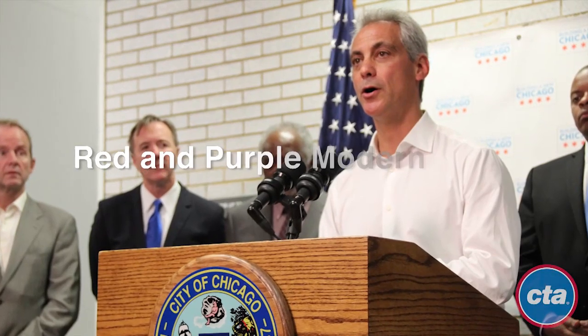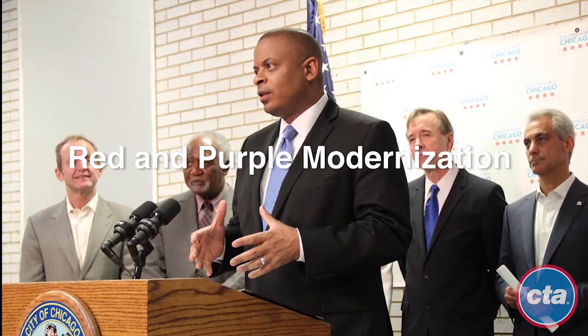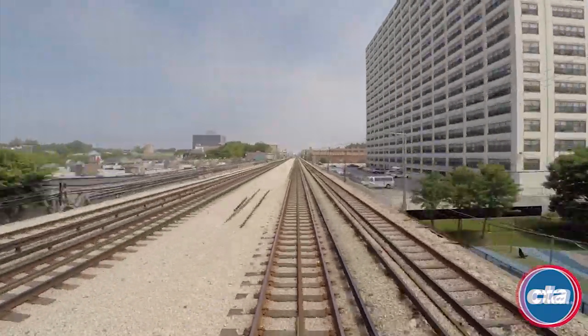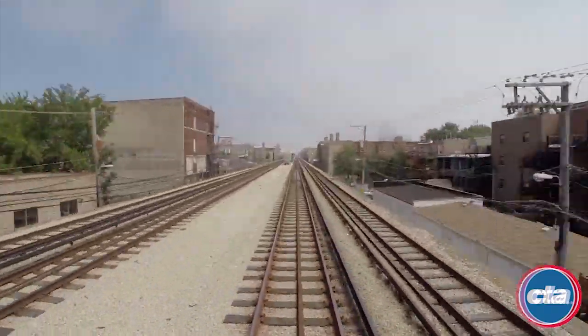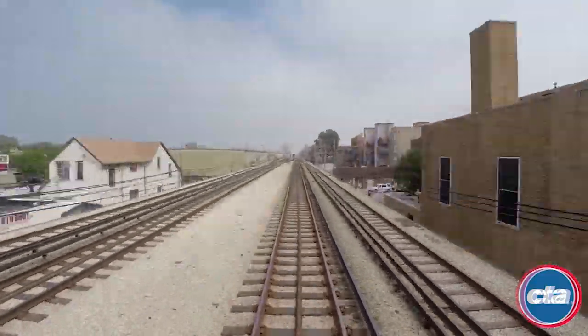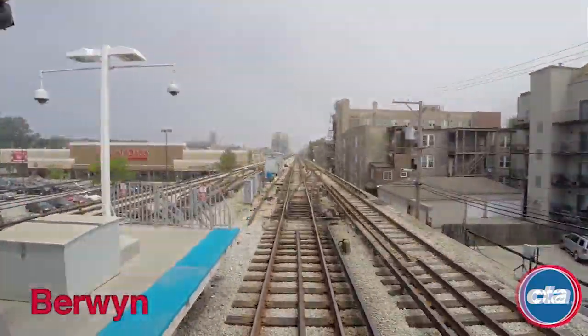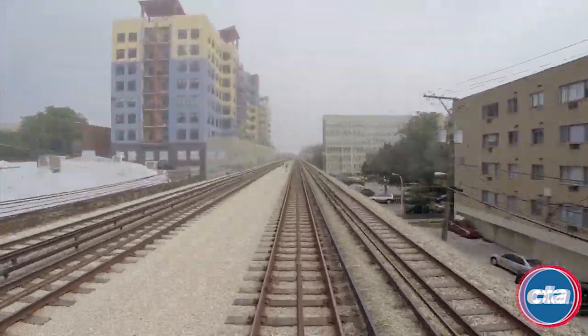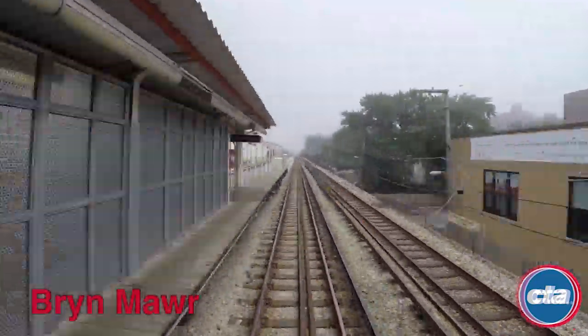Mayor Rahm Emanuel, U.S. Department of Transportation Secretary Anthony Foxx, and CTA President Forrest Claypool announced the CTA will receive $35 million in new so-called core capacity federal funds, the first phase of one of the largest capital projects in CTA history. The Red and Purple Modernization Program is one of several Red Line projects that have been undertaken since 2011 to modernize the city's busiest rail line.